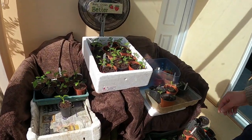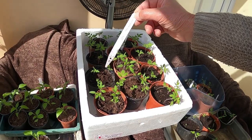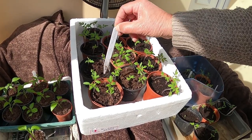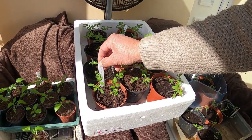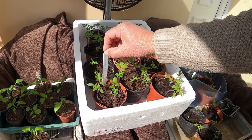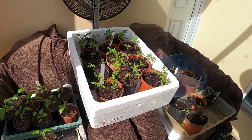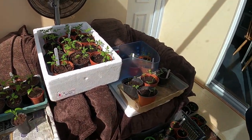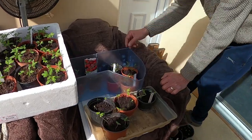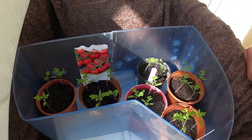Tomatoes, doing well. These ones are for the greenhouses. We've got 2 greenhouses, so we'll plant some in the greenhouses. So these are the Money Makers, which I sowed on the 2nd of March. So they're doing quite well now, really. And we've got little cherry ones. These were sown at the same time. They're coming on really well.